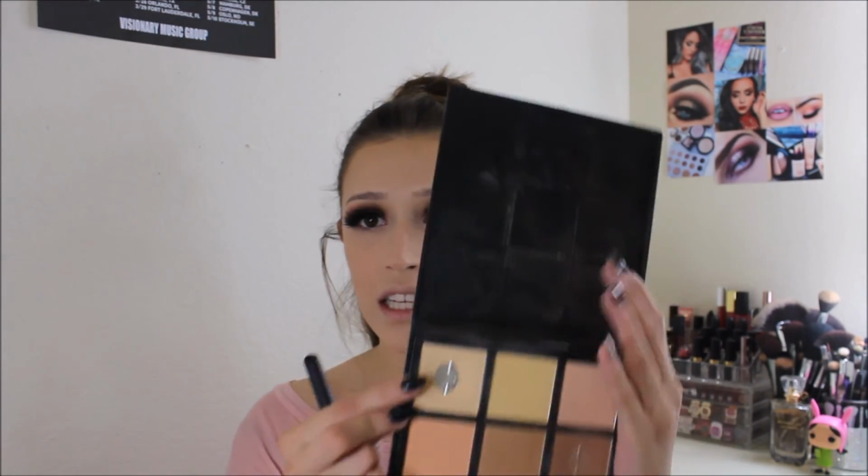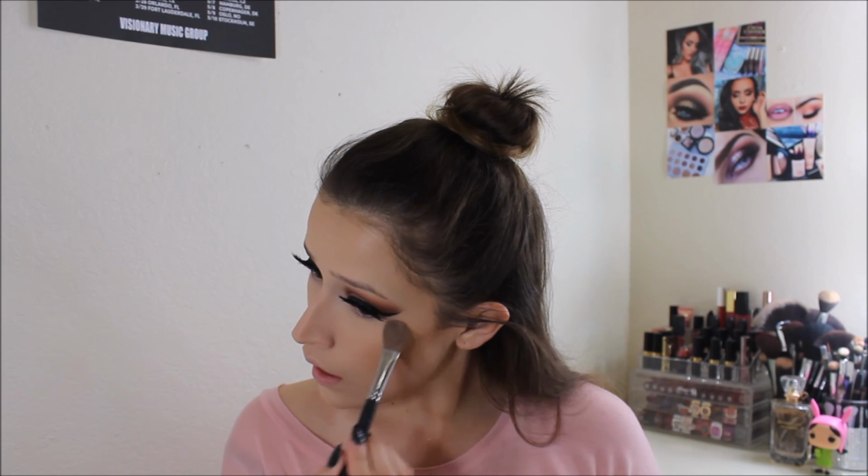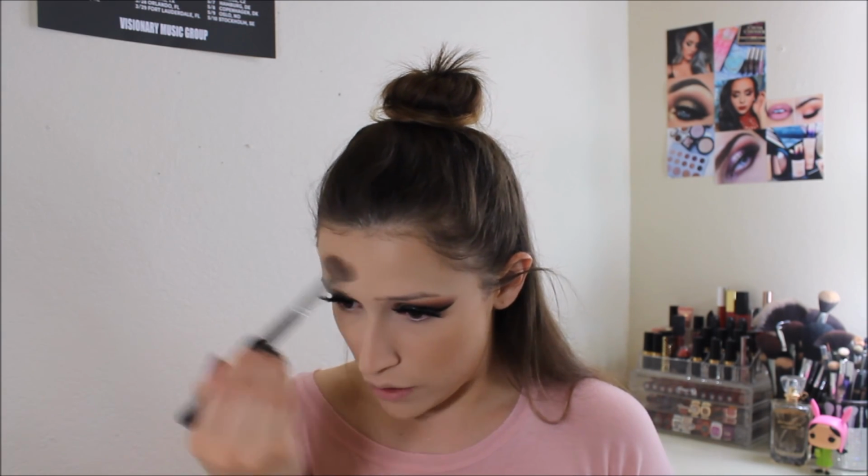Okay, once I've done that, now I'm going to be taking my Morphe 9C palette, and taking this little highlight shade. As you can see, I've already hit pan and basically set all of the places where I highlighted. I'm not going to take too much though, because I already set it with translucent powder and I just want to add a little bit more glow, and if anything, a little bit of extra coverage. But I don't need a lot, like I said, because this foundation that I used is incredibly full coverage.